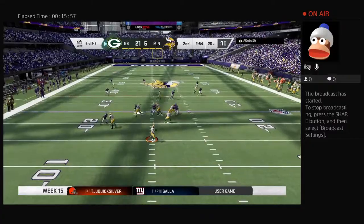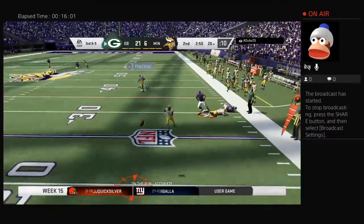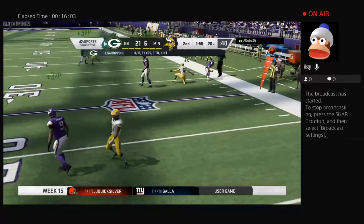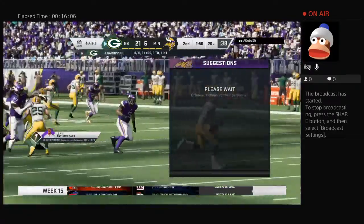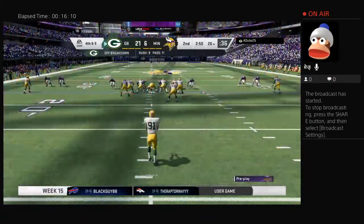Now Garoppolo. Flush to his right. And that is incomplete. Oh, he had a defender right there with him to force that to the ground. And 4th down now coming up.